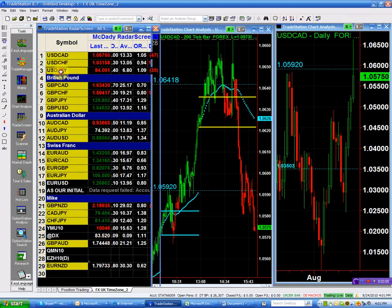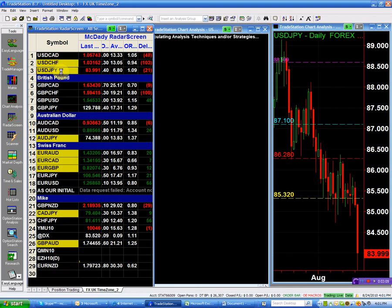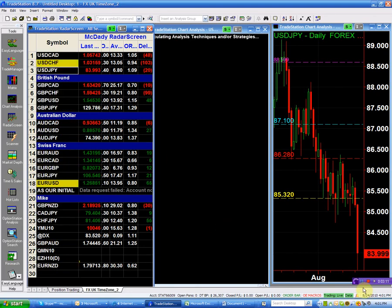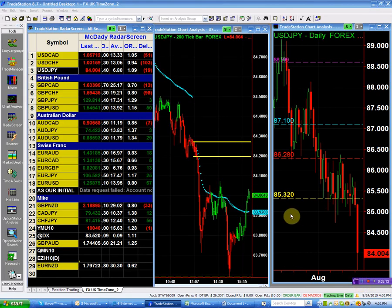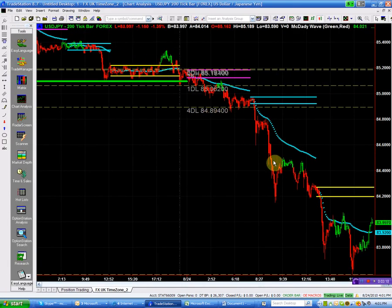Let's see, the one that we had really a major sell-off in was the dollar yen, and that was the currency that, as you can see, the dollar is definitely in a major downtrend versus the yen. But right after the news, you can see now that the dollar is beginning to reverse. It's coming back above the market side, which indicates that at least we're getting some short covering or buying coming into the dollar.